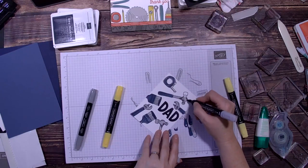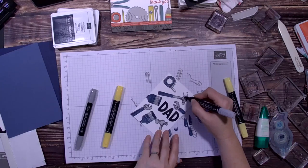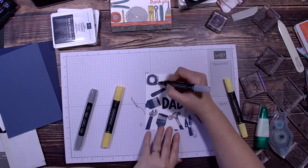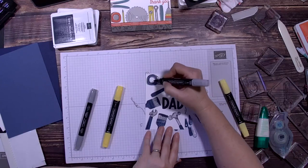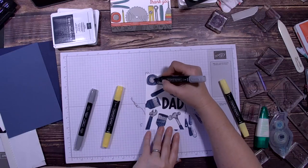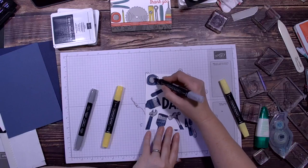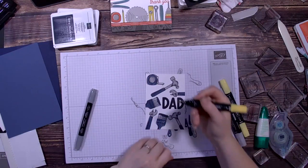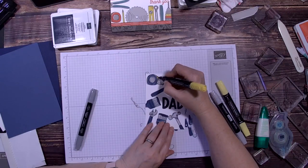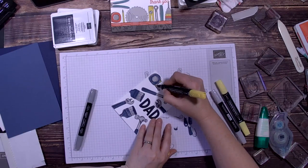What I can do is I can actually colour in that as grey. And so you've got a fabulous dad card. So it could be birthday, could be Father's Day, could be anything you want it to be. So that was the second card. So that was my original, and so I could have put the dots, bolts and everything in there, but I think it works out without having the bolts as well.